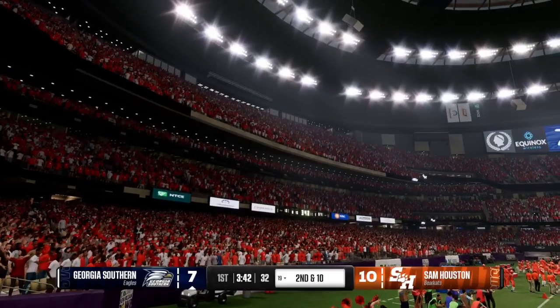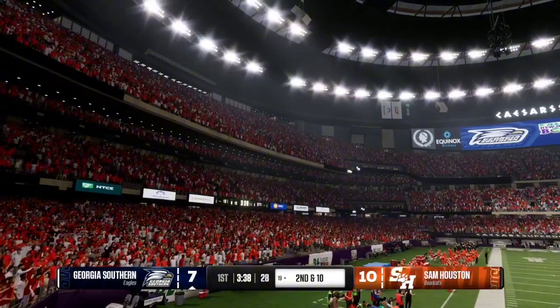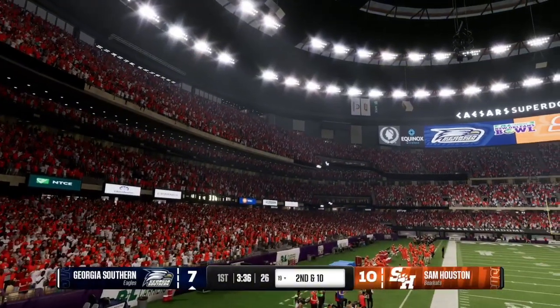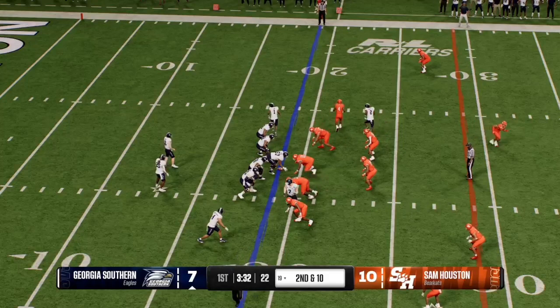Stopping the run is about physicality. It's about I'm bigger than you, I'm stronger than you up front. Really nice job by the defense, showing their strength, bowing up, stuffing the run. Georgia Southern in a hurry.